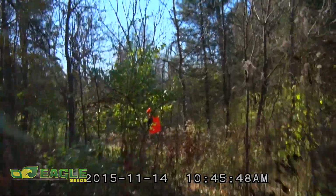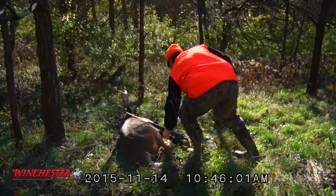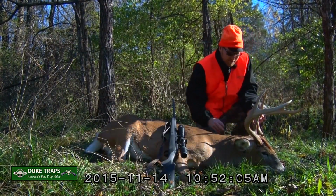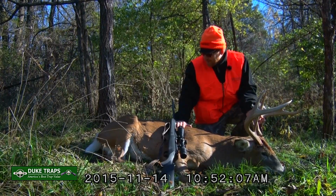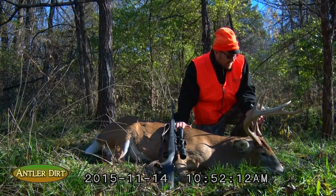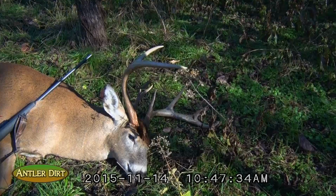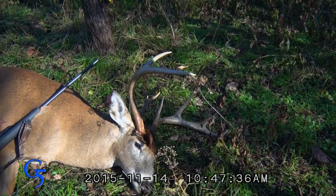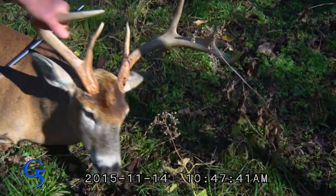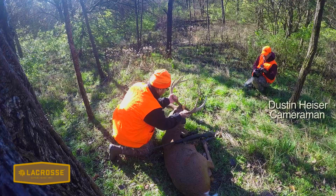Holy cow. I'm overwhelmed. You know, we work so hard preparing our place. And my son and I filmed this deer last year, muzzleloader. And he was on my mind ever since when I saw him live. And I found his sheds. And then now I get to get my hands on him.